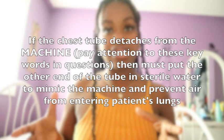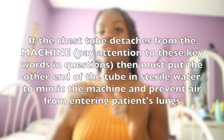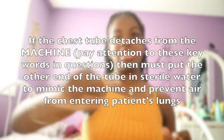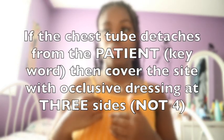Giving them atelectasis, a collapsed lung. Because we don't want to make that worse, we have to quickly mimic that chest tube machine if the tube detaches from the machine itself. Now, if the tube detaches from the patient, that's different, because the tube detaching from the patient will allow air to get in, right, into the chest where that open wound is.